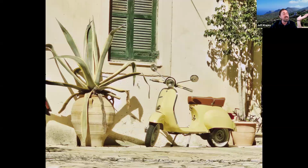This picture could have been taken in Italy. It's a Vespa. And again, it's a reminder of just how very Italian Corfu feels. It was very odd for me to be in a place that felt like I was in Italy, but hearing Greek and seeing Greek food and Greek restaurants and Greek language all over the place.